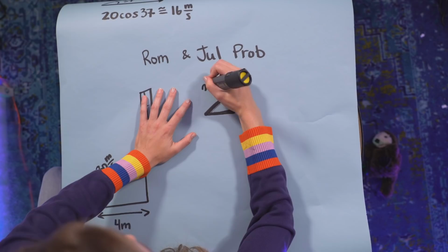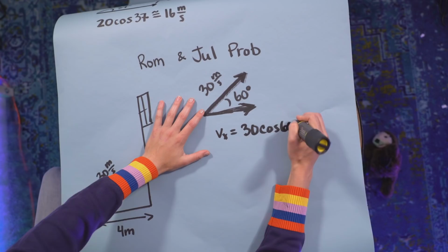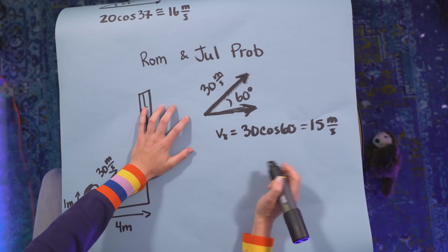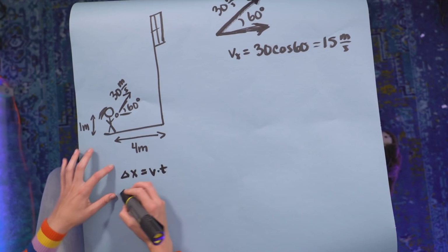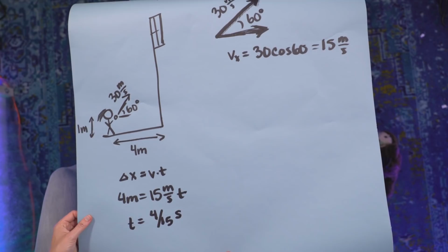30 meters per second. This is clearly not 60 degrees, but this is permanent. It's too late to change it now. Okay, horizontal velocity, Vx, is the initial velocity times the cosine of 60, and that's 15 meters per second, if you remember that the cosine of 60 is 1/2. Useful. So it takes 4 meters: delta x equals my horizontal velocity, 15 meters per second, times t. t equals 4/15 seconds. So it takes 4/15 of a second, which is just a little above a quarter of a second, for the egg to hit the wall.